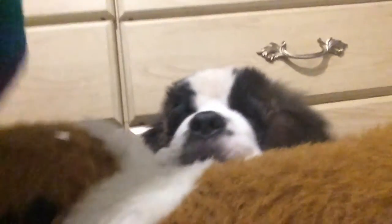There's my puppy. He curled up with his stuffed animal, buddy. I'll show you how it looks currently. Kisses, kisses, kisses. He has a stuffed animal. Okay, good.